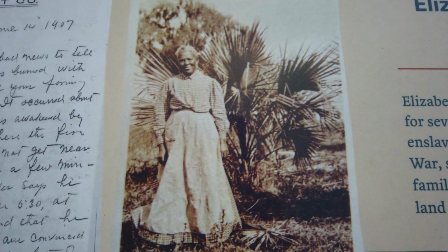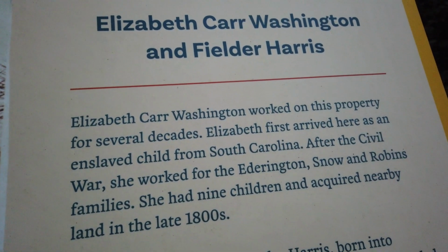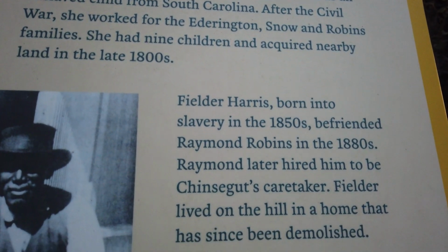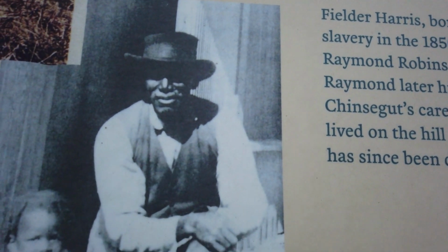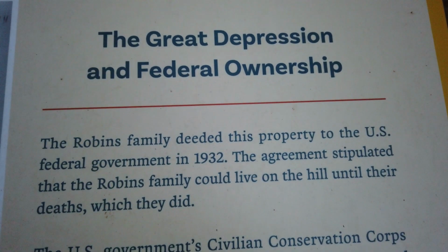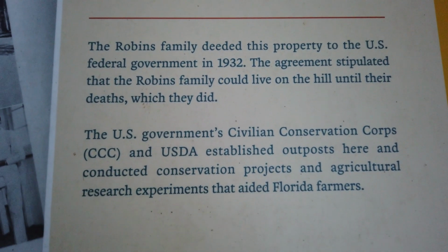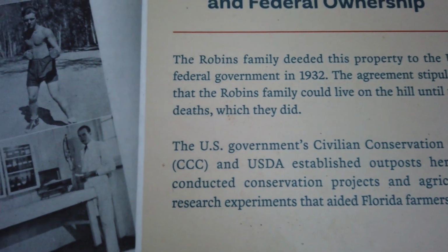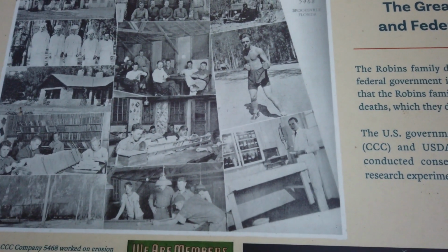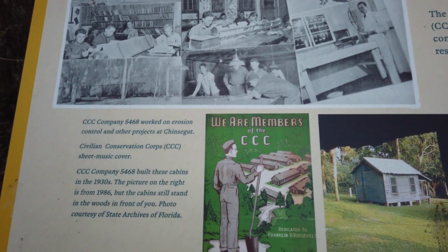In 1904, Elizabeth Robbins purchased the land for herself and her brother, I believe his name is Raymond, and he married, and they renamed the property Chinsegut Hill. They improved the grounds and the manor, and he served as advisor for all 7 presidents from Teddy Roosevelt to Franklin D. Roosevelt, and was appointed by President Wilson as Commissioner of the American Red Cross.